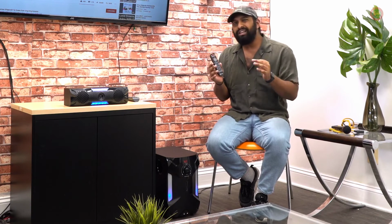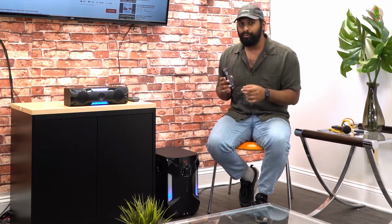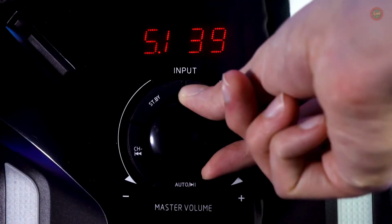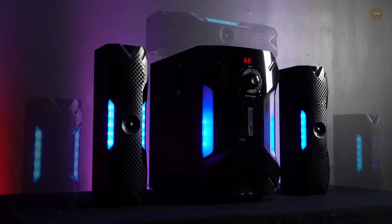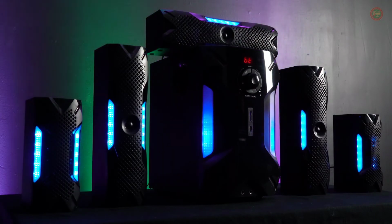What's also really cool is I have full control over the individual volumes of all of the speakers right from the remote. So I could raise my subwoofer, I could raise the front speaker, the left speaker, the right speaker, the center speaker, really get a preference around the tuning of your room. You can control the volume from the remote, or you can control it from this jog wheel right on the front over here. And there's also a button on the unit and the remote control itself to change it from 2.1 to 5.1. Now in 2.1, just the left and right speaker are going to play with the subwoofer, and in 5.1, you're gonna hear music coming through all of the speakers.